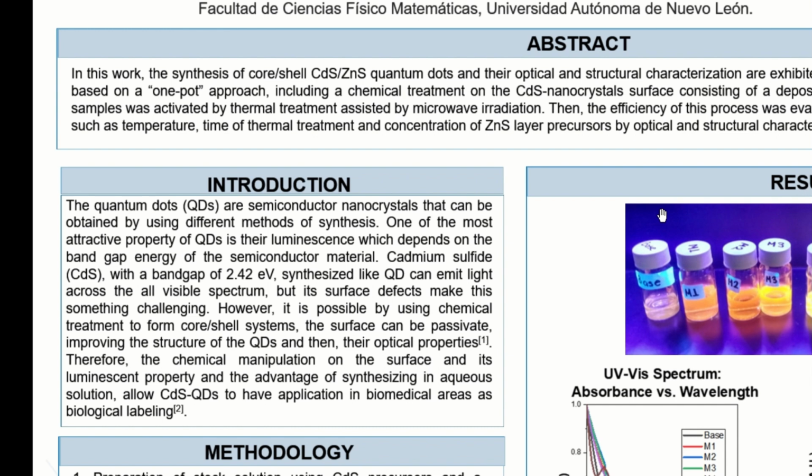However, since it is a material with multiple surface defects, achieving good luminescence is difficult. Nonetheless, it's possible to use chemical treatment on cadmium sulfide quantum dots to create a core shell system, where coating with another material, in this case zinc sulfide, can passivate the surface and improve the optical properties. Furthermore, being able to manipulate the surface and optical properties in a quantum dot synthesized in an aqueous solution allows for potential application in various fields, such as biomedical applications.